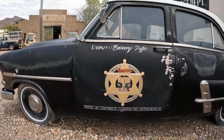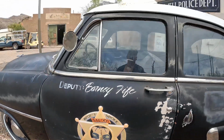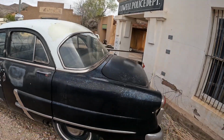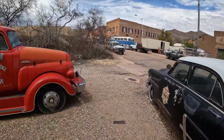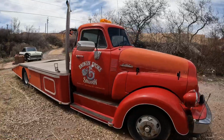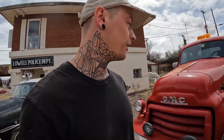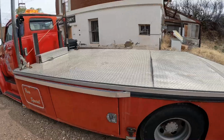How old are these vehicles? Oh, arrest me, baby. I've been naughty. Wow, check that out, guys. What a beauty. We got this beautiful truck here. Yeah, so if you're a car junkie and you love vehicles, man, this place is the place to be. Let me tell you, this place has history all over it.